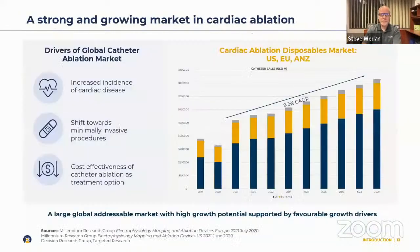Go to the next slide, please. It's well known, a very big market. It's about a $6 billion worldwide market for just the disposable ablation catheters. It's growing at a high rate, and it's still very much underserved.